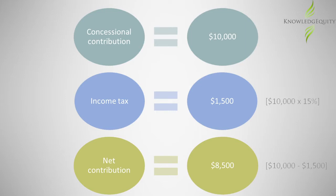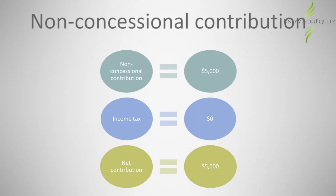fund balance. Mike also makes an after-tax contribution to his super fund and does not elect to claim a tax deduction for the payment. This amount is deemed a non-concessional contribution. No tax is payable by the super fund and the full contribution is added to the fund balance.